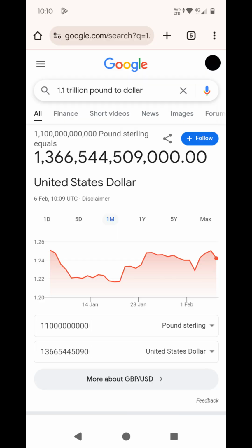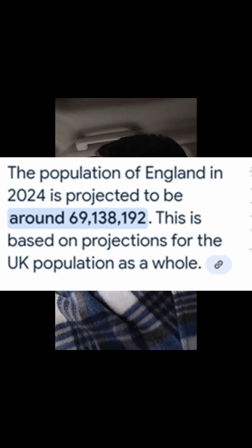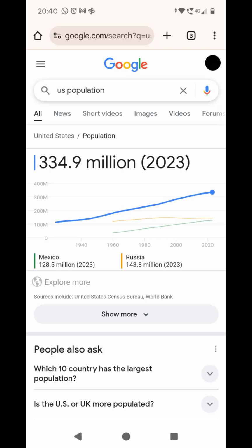That means the people of the UK pay in, and it sounds like this should be rubbish, but it's not. Amazingly, the people of the UK actually pay in more annually into the UK Treasury than the people of the entire United States do. How? Let's do a comparison of size.